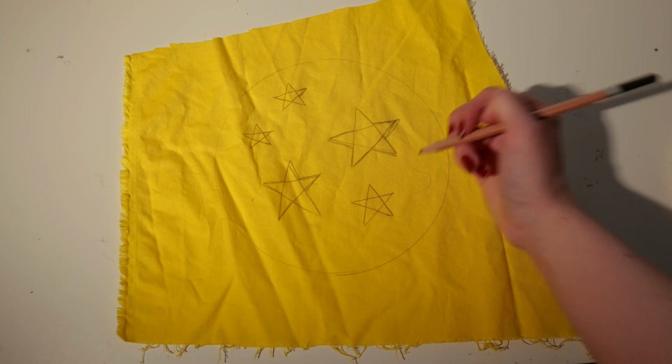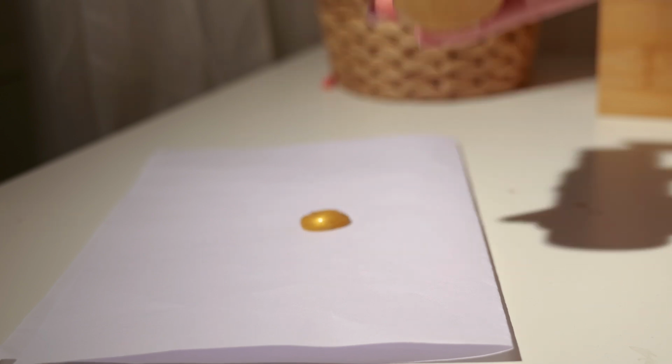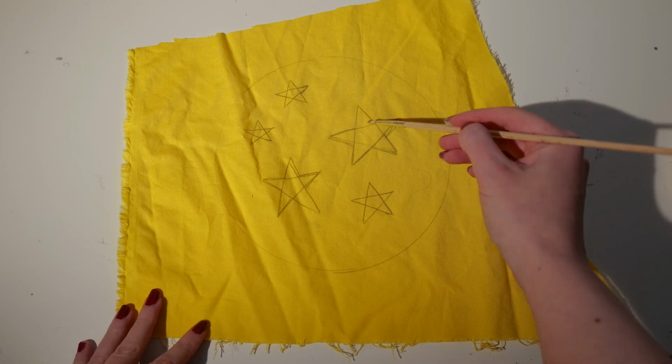So if you take a look at the stars in the photos, they're all your classic star shape. So that's what I did. I used acrylic paint for the background and started beading.